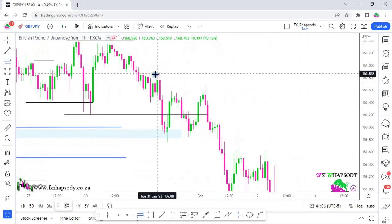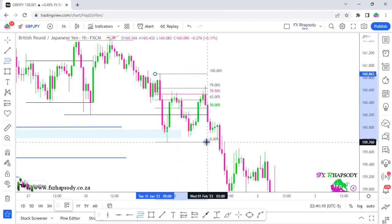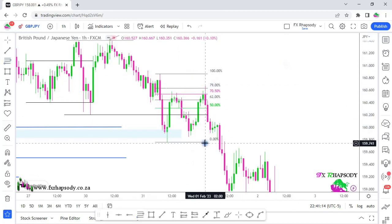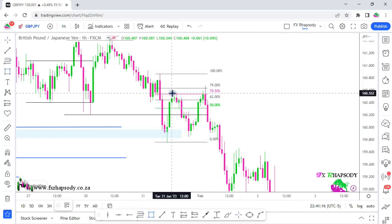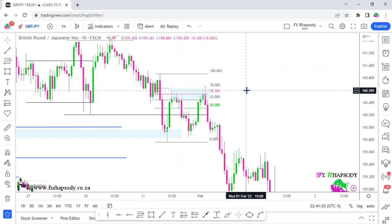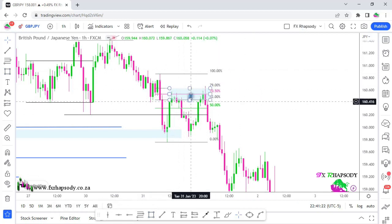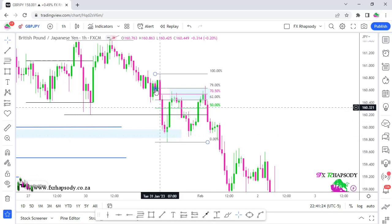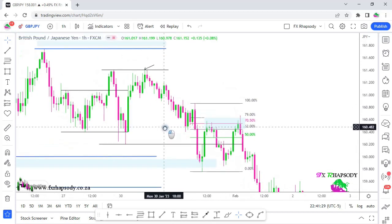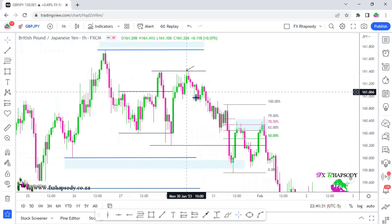You take your Fibonacci from that swing high to that swing low. Okay, swing high, swing low, price coming up and going into the area between the 62% and the 79%. Okay, that's the entry area, guys. That's the entry area for sell opportunities because price hunted liquidity. So now it goes up again, and we can see that there is a trend going downwards.